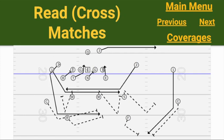We would be read. We could actually be checking to our hard cover 2 on this side with the tight split of 1 and 2. To the field side, we're also going to be read. So we could be combining any of our checks based on the receivers.